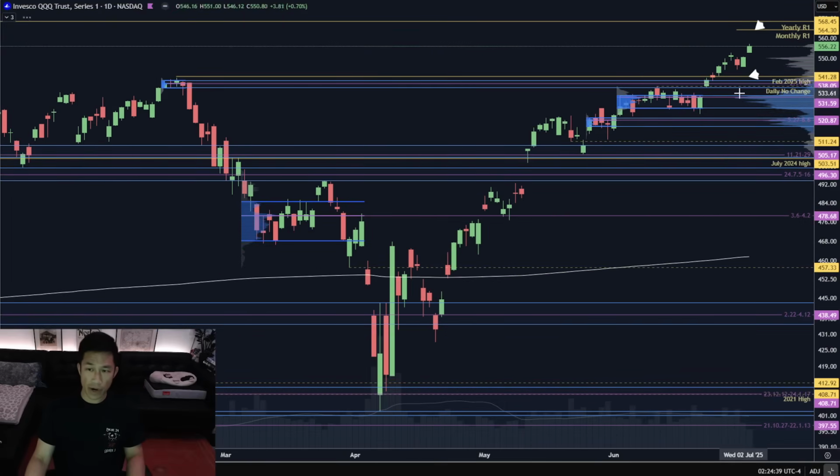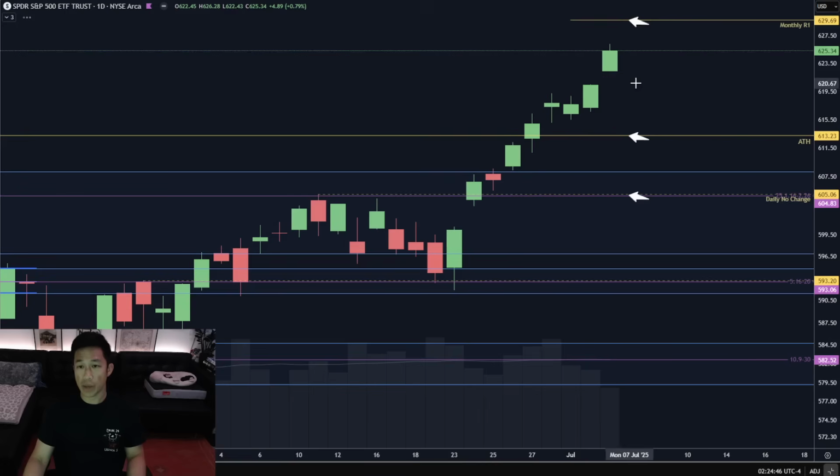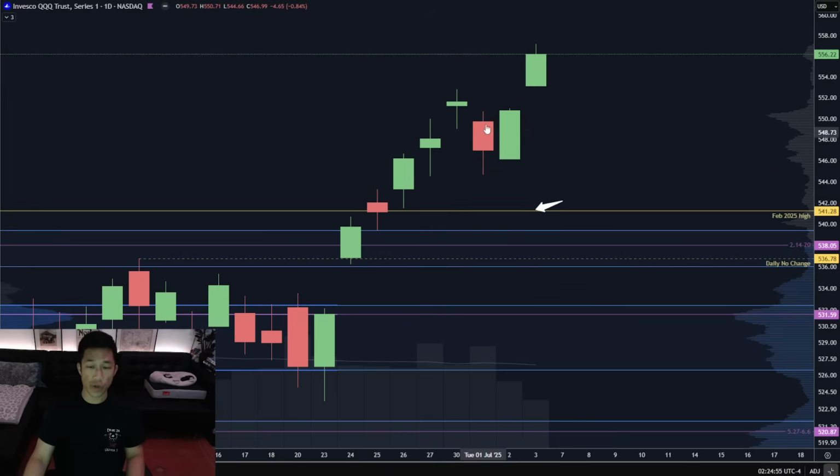Break over the prior all-time high, the February 2025 high, and you've already seen the sellers fail, right? So for the ES and the SPY, the sellers haven't even tried to get back to the all-time high yet. This is all just one stair step up. Every single daily candle low is higher than the previous one. Where the Qs, you already had that retracement.